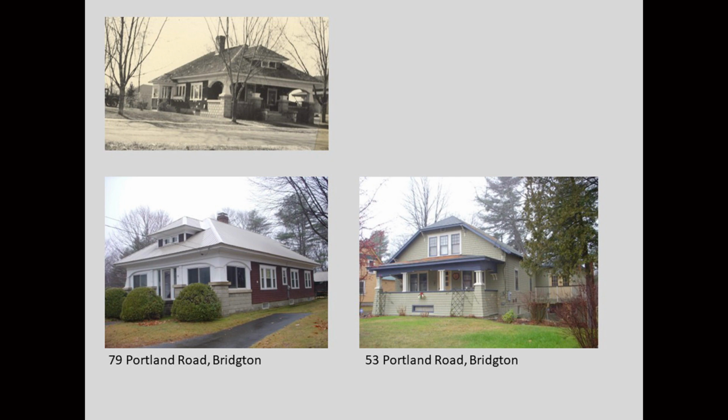And then these are some suspected, although not proven, Sears kit homes in Bridgeton. You can see the one on the left has been altered by the enclosure of the front porch, but there's a historic photo of that building at the top of the screen with that really wide front porch. And then just a couple houses down is another house that we suspect may be a kit house.